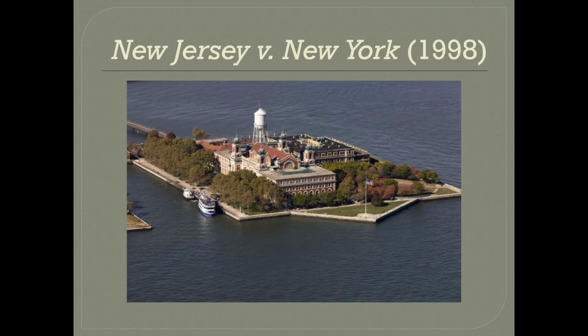My favorite of these kinds of cases is New Jersey versus New York, decided by the court under original jurisdiction in 1998. This is Ellis Island, and the case involved the question of who owns Ellis Island. And if you're like most people, you think that New York owns Ellis Island. This is the place where immigrants came and landed as they were coming over from Europe, where they were processed before moving on to the rest of the country, and most people historically associate it with New York.